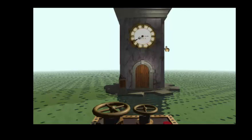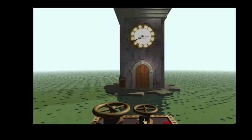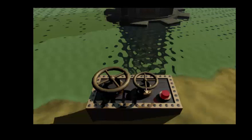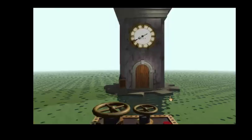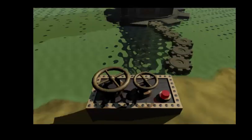Maybe it's 340. You know how some of those little mechanical clocks are. Now let's hit the button. Maybe that's set at 340. 3, 4, 5, 6, 7, 8, 9, 10, 11, 12, 1, 2. Maybe that's really 240, although that looks like 140 to me. Well, look at that.